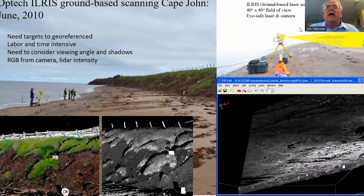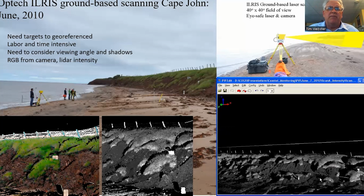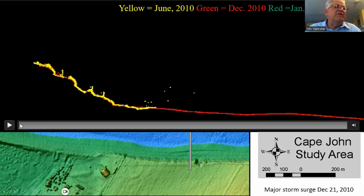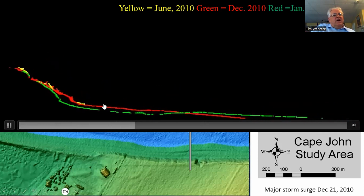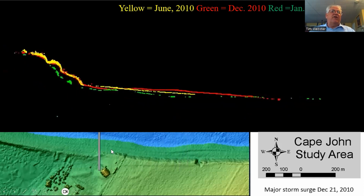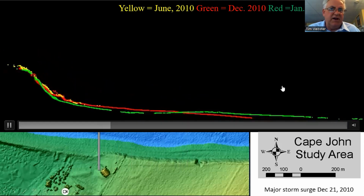The original ILRIS we would have to deploy targets. You still do with these types of terrestrial tripod-based scanners, and then georeference those, and then essentially you've got your scan. Quite labor intensive, and this has been superseded eventually by mobile mapping. But first, let me show you a series of scans, and the red and the orange were done, yellow, I should say, prior to a storm, the green after a storm. So we can see the amount of volume along this section of coast that had been mapped out and how much material had been lost after a significant storm.